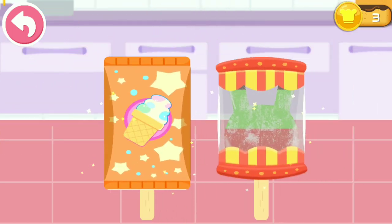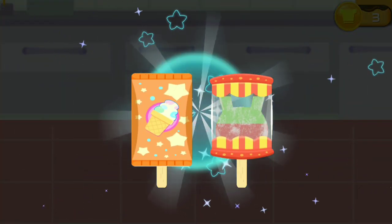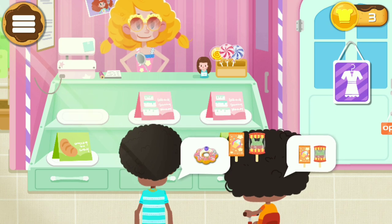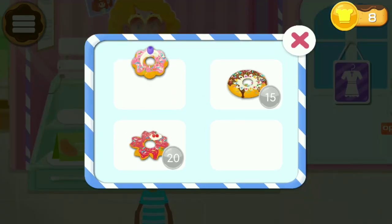The super big popsicle is cool and yummy! Start making desserts.